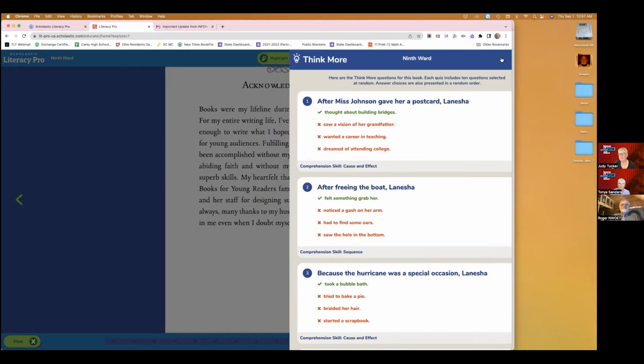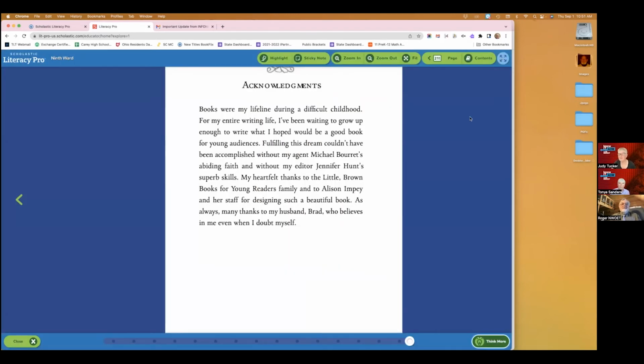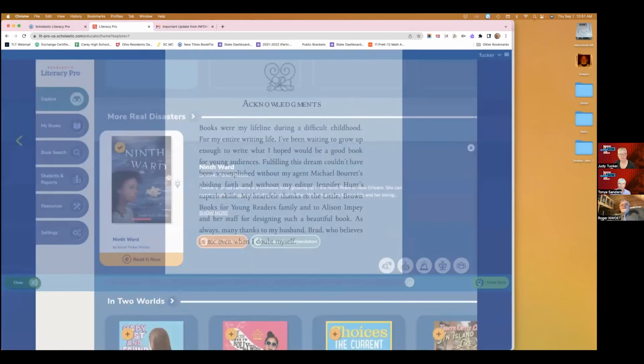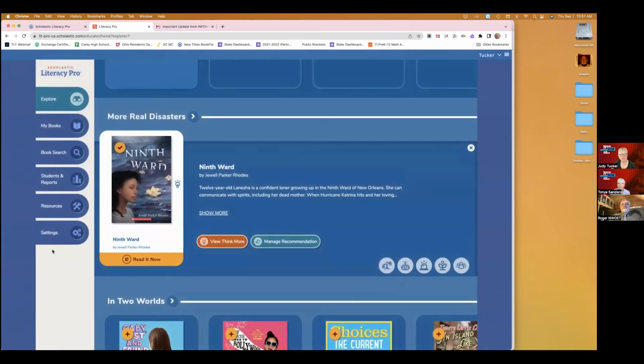So yeah, I like that. I like that a lot. I like the upgrades. INFOhio is always moving forward with their already excellent resources. So this is a really nice addition to what they've already been doing and what they're going to continue to do with literacy and curriculum support.